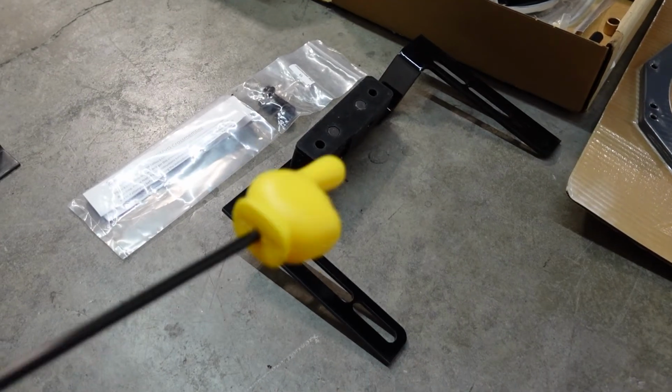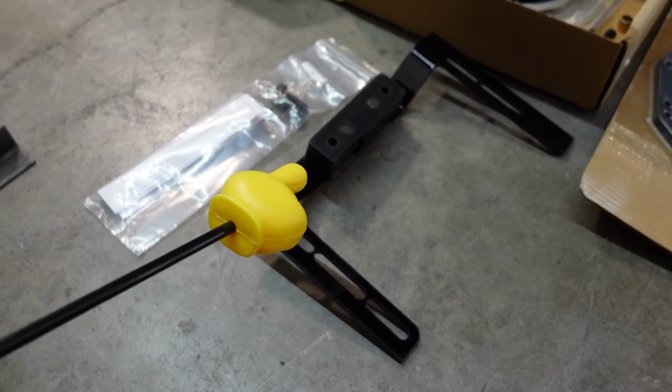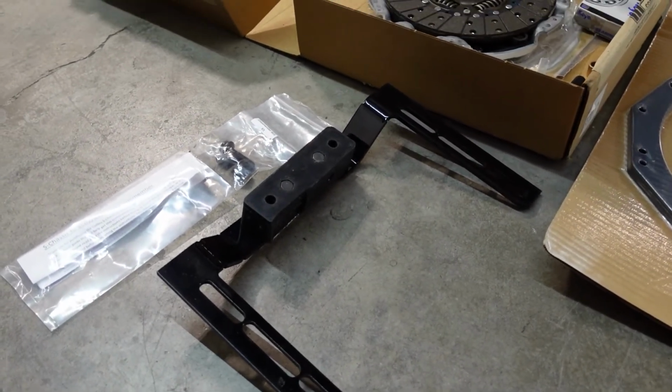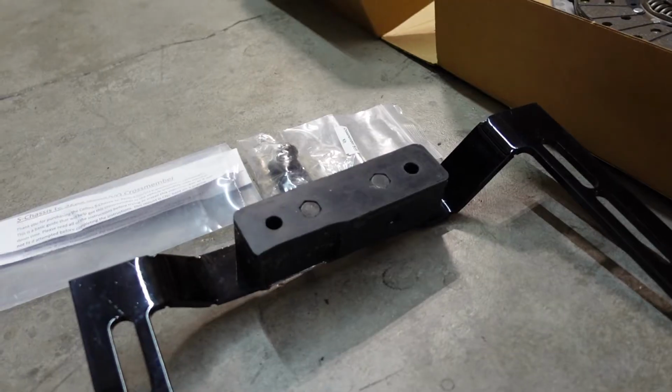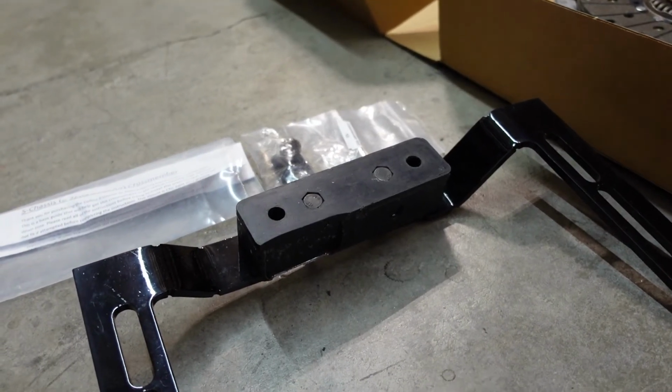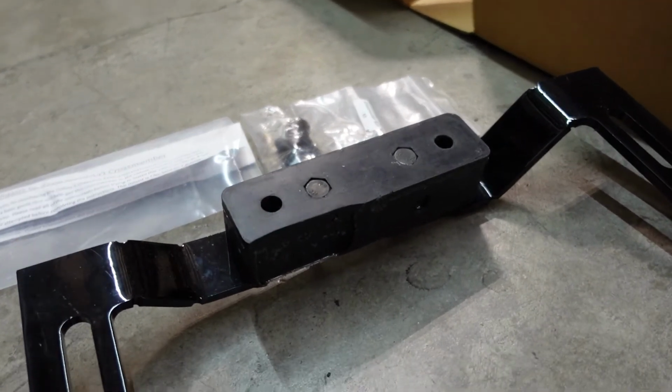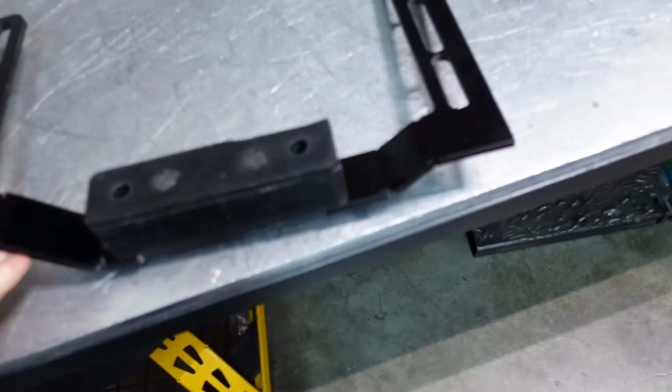For the transmission mount, we have this S chassis to CD9 adapter trans mount. I know it's S chassis, but it looks like in their video, this will actually work for Skyline as well. I was worried about needing an OEM 350Z trans mount, but it looks like they have this poly unit that will act as a soft trans mount.